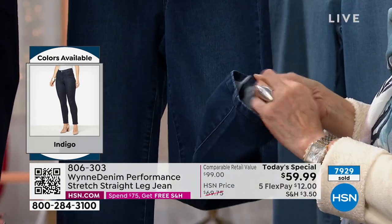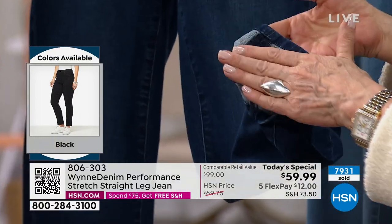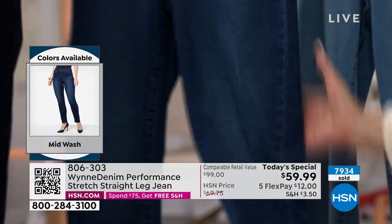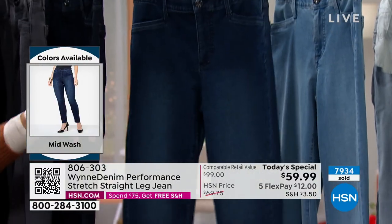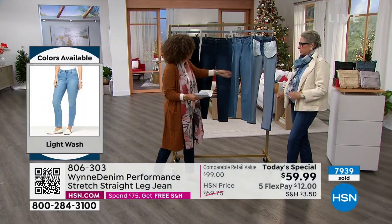Premium denim, this is what you get. They call it busted seams. I call them flat pressed. But they're opened, and that gives you a much smoother fit on the side. Especially when you wear ankle boots and your eyes are drawn down, it kind of looks a little bunched up.